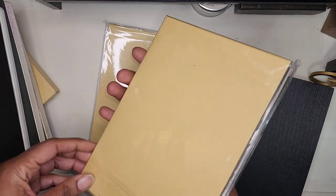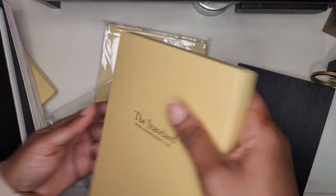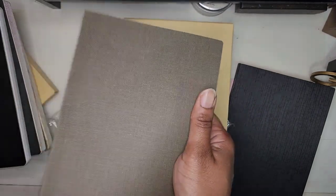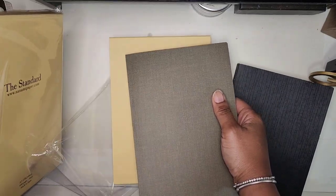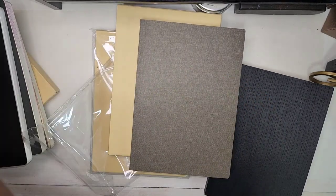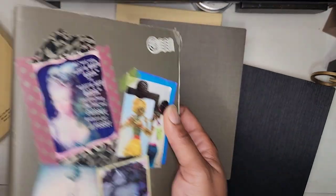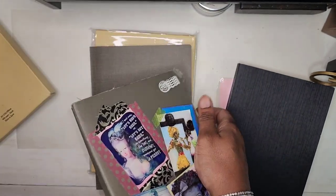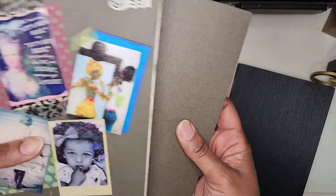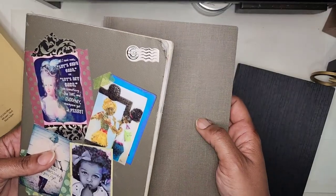I'll show you what a new standard notebook looks like in comparison to one that has been broken in. So this also, the cover is a little different on this one, but it is still something that I prefer. Let's see what an older one. Okay. I'm making a mess of this. One second to fix this. Okay. So you can see that the covers are slightly different, but I still prefer the feel of this.